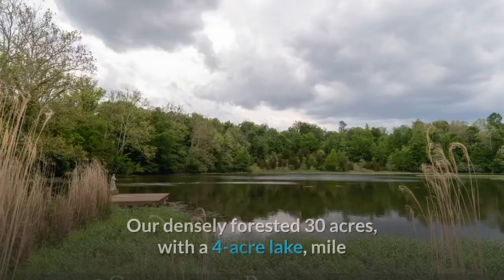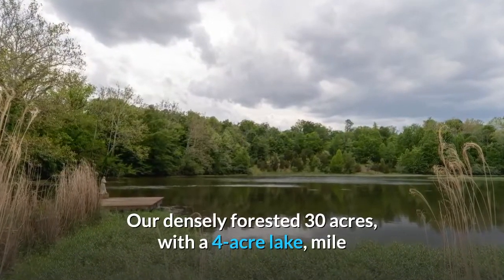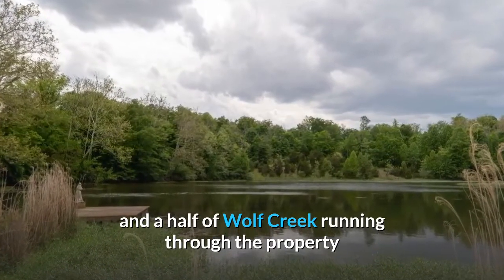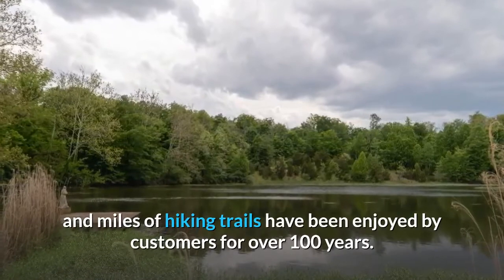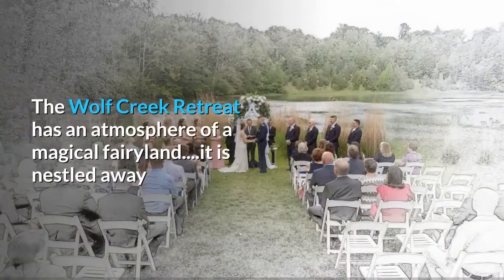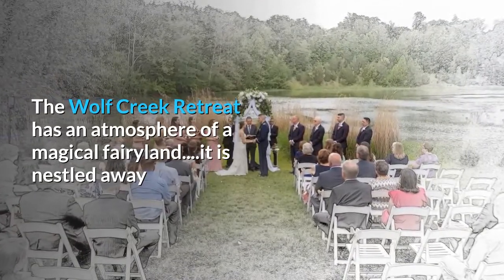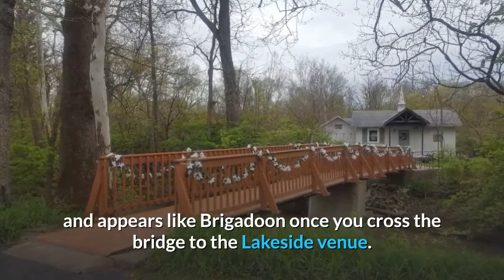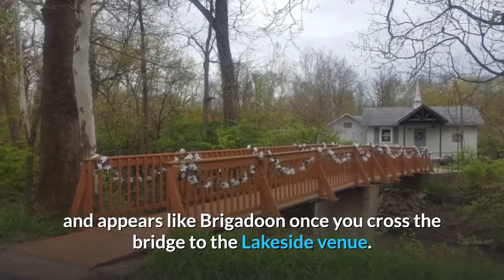Our densely forested 30 acres with a 4-acre lake, mile and a half of Wolf Creek running through the property, and miles of hiking trails have been enjoyed by customers for over 100 years. The Wolf Creek Retreat has an atmosphere of a magical fairyland. It is nestled away and appears like Brigadoon once you cross the bridge to the lakeside venue.